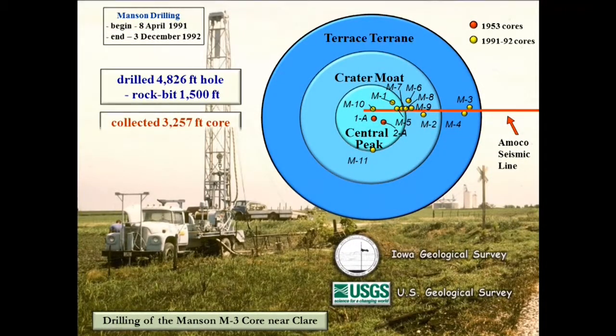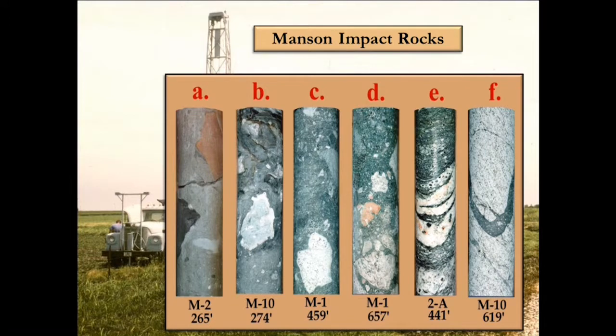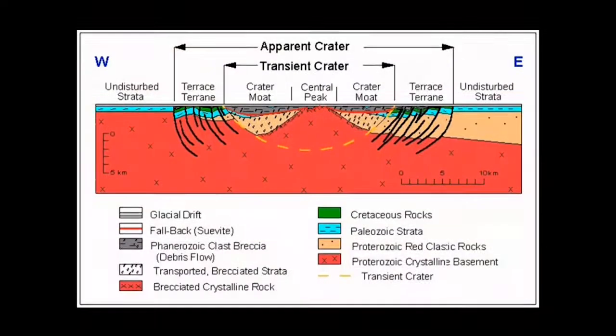That idea got us a little monetary assistance from the U.S. Geological Survey. And the Iowa Survey and USGS Survey went out with this fine drill rig, and we drilled about 3,257 feet of drill core, the little cylindrical core of the rocks of the impact structure, and it really helped us understand a lot about it. These are an example of some of these cores and some of the various types of material, all related to the crater that we found.